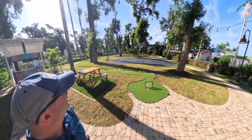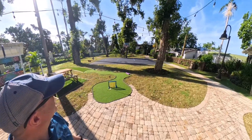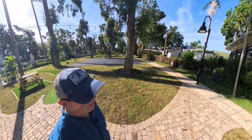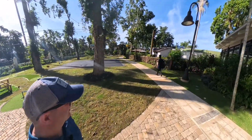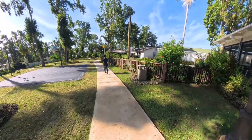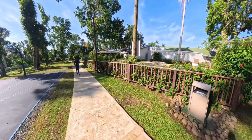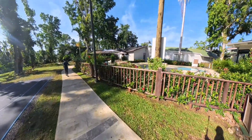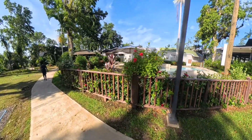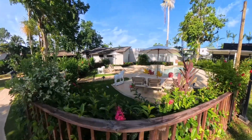Over to the left now, as I'm facing, is the basketball hoop. So cool little area here to do things, and it is all included. They also have tennis and pickleball, but I believe those courts are across the street. So we're not gonna see those today in this video, but they do have that available here on property. Over to the right again is that children's pool, nobody in it today.